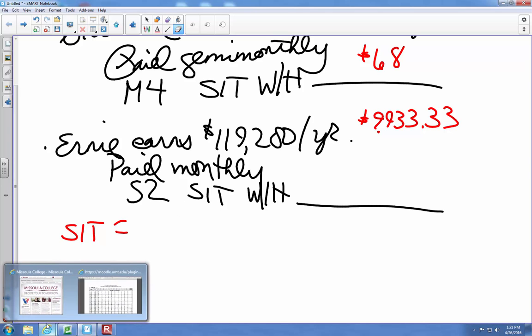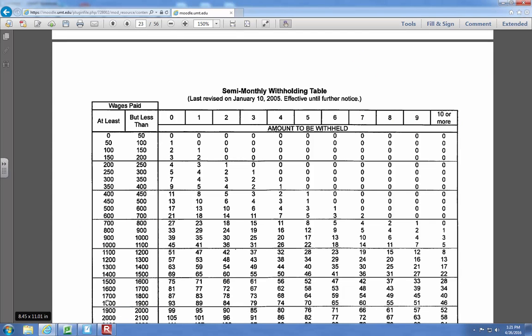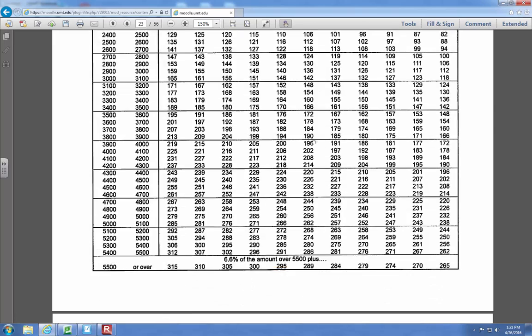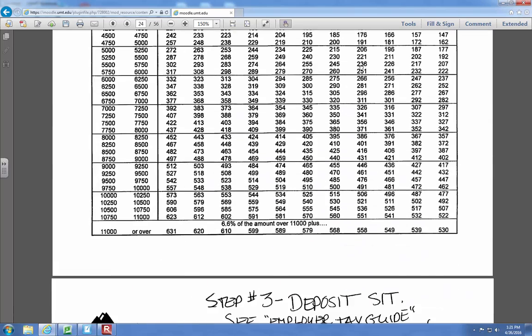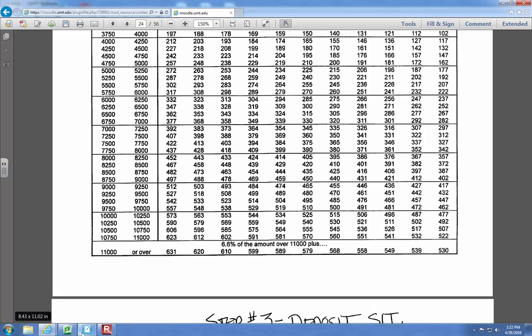Because it has a table from 9750 to 10,000. Over is 11. Oh, sorry, that was my bad. I thought the table stopped at... Oh, gosh. Okay. I'm sorry, I didn't realize the tables went that high. Okay. So at any rate, how much is his then? 538. I thought we decided, 9933. Okay. So it would have been 538.